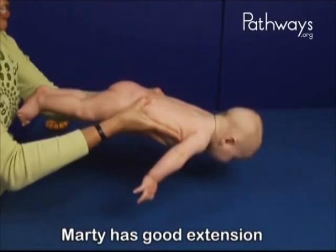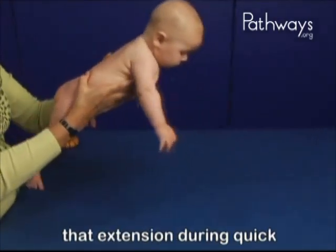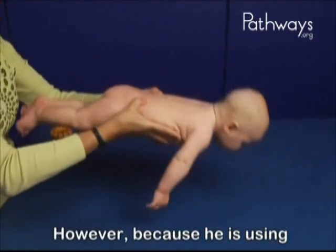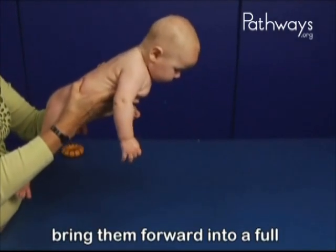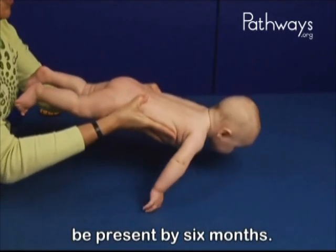Marty has good extension through the neck, trunk, and hips, and he is able to maintain that extension during quick forward tilting in space. However, because he is using his arms to help him sustain trunk extension, he cannot bring them forward into a full protective response, which should be present by 6 months.